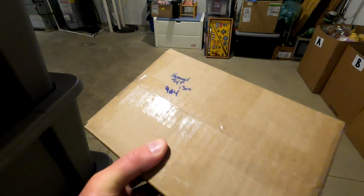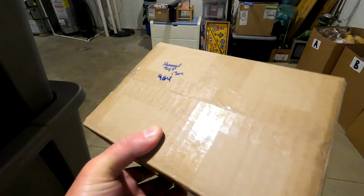And last but certainly not least, this one's already pre-packaged, which is nice, but some Hummel salt and pepper shakers. These are going to go out first class. This box weighs 13 ounces, and it's a 9x6x4. So, really easy because I already put in all the work.